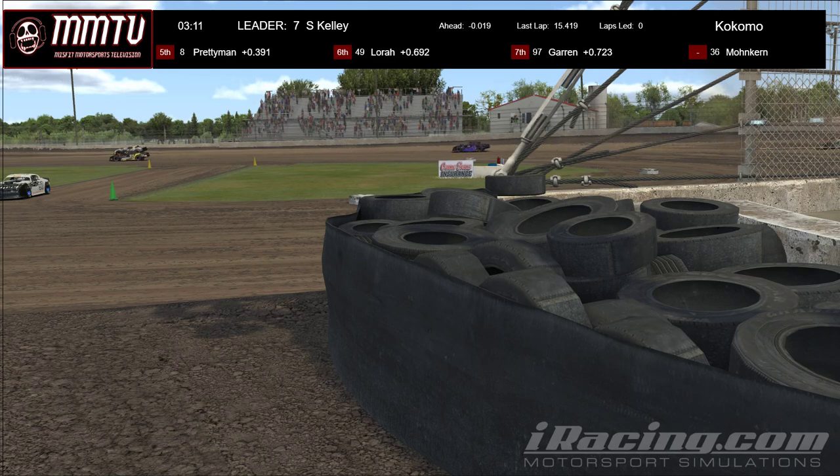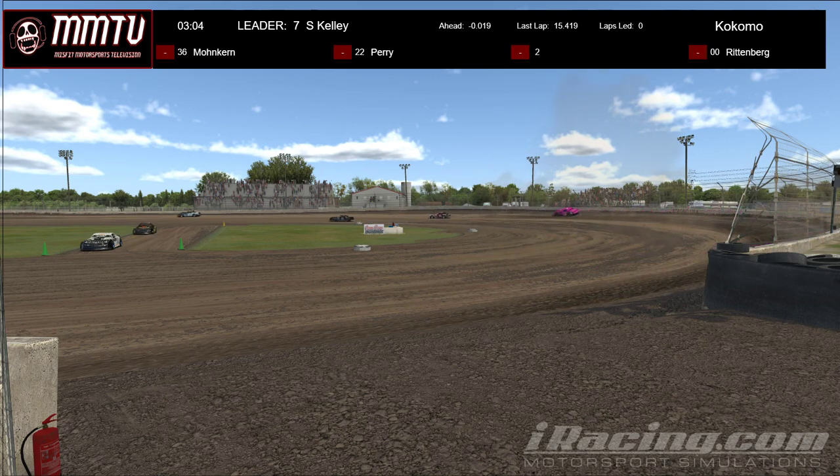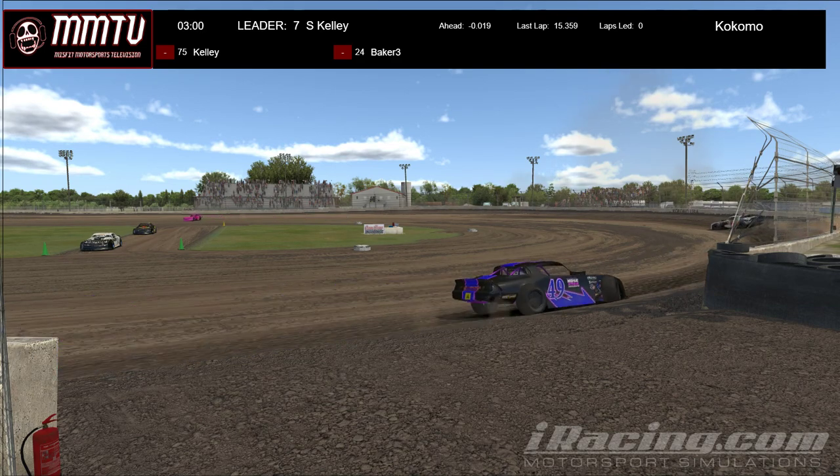I've been pretty excited for this one, man. Short little track. I mean, it's wide. If you got the guts to get down there, there's some tires down there. If you can really chance it, well, some quick lap times out there.